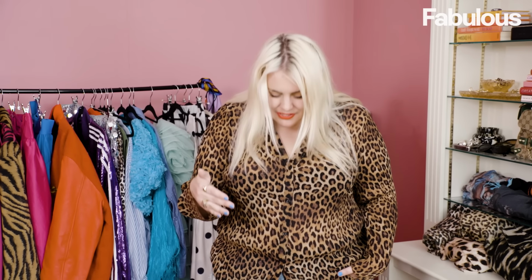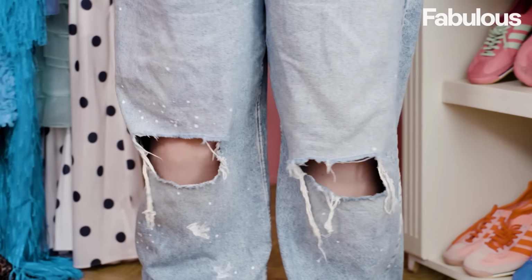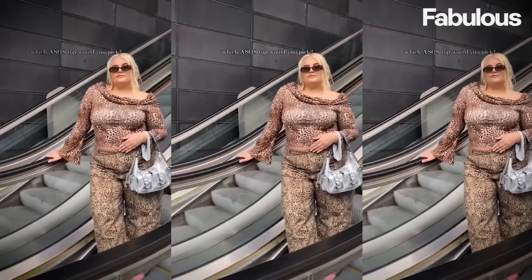I think I probably have about 5 pairs of jeans. I think jeans are really difficult to find when you're plus size to get like the perfect fit. So to have these ones, they're ASOS Curve. I've got a couple of pairs of them. I started to work at ASOS back in 2014, I believe it was.